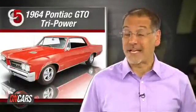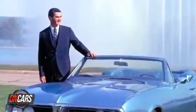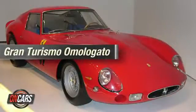Let's go. Number 5, '64 Pontiac GTO in the Tri-Power configuration. About 8,200 of these. John DeLorean gave it its name. He was working at GM at the time, inspired by Ferrari's Gran Turismo Omologato nomenclature of the same era. Blasphemy to many Ferraristi, since this was basically a Pontiac Le Mans, another optimistic American use of European car terminology.